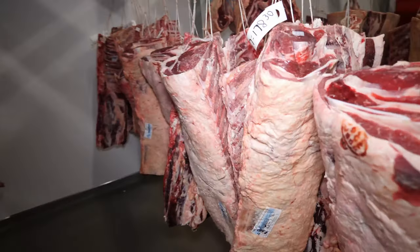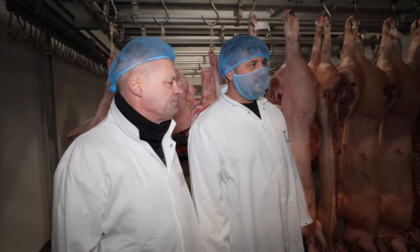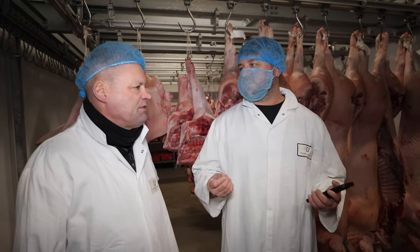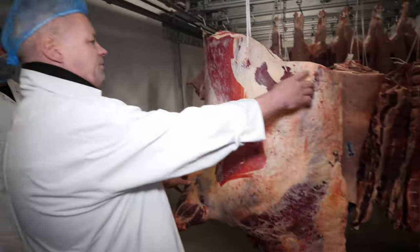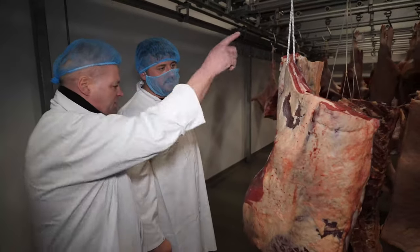They end up in the dry aged chiller and they're in there for at least 28 days before we do anything with them. So what's the reason that you dry age them first? It's just the flavour. Gives them a more intense flavour. Next section is forequarters of beef. Beautiful. That's your rib again. That's where the rib comes from, goes into the hand, which is outside.